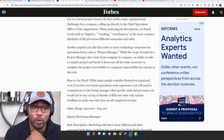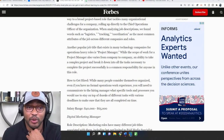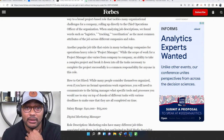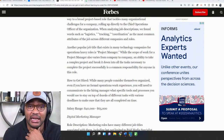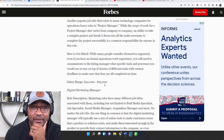So you have to be an organized person. You have to be a person that is very detail oriented. You have to be a person that can jump from many different tasks and not get upset. A multitasker, but staying cool. Salary range, $40,000 to $65,000.